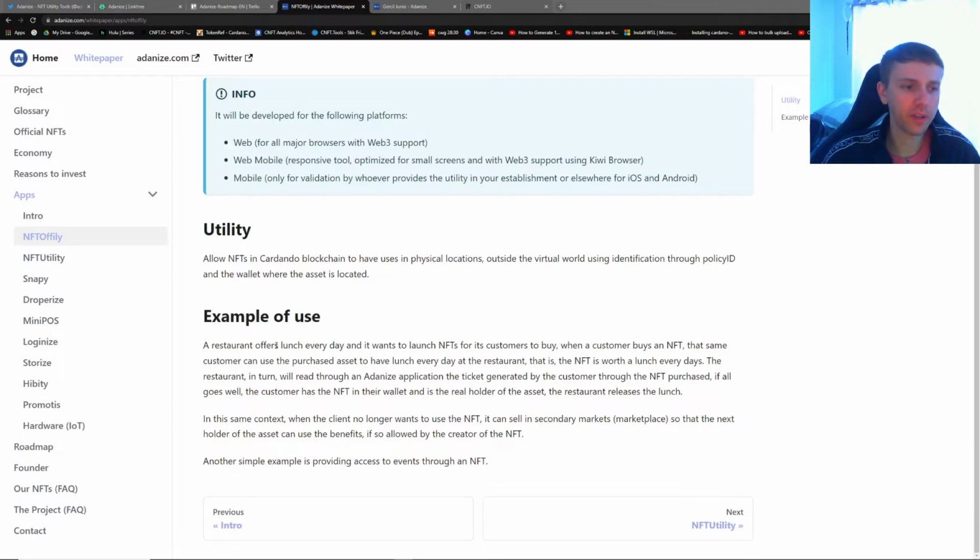So they have their example here, and let's say a restaurant offers you an NFT, you buy that NFT, and then they want to verify that you own it. So they're going to create a way that you can either use your phone or computer or website or something to verify that you have the NFT, and then once it's verified, they will give you, let's say, lunch that day, and then if you come in the next day and you still have that NFT, they can verify again and give you lunch that day.